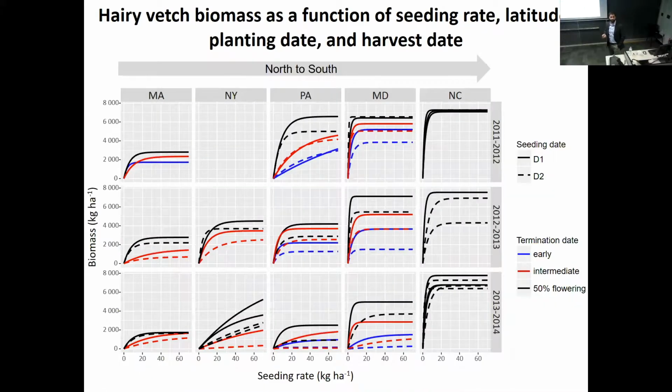And this was a neat study that we did a couple of years ago. And all of a sudden now when we look over space and time, we see some really interesting things pop out, right? If you were just looking at Maryland across these hairy vetch seeding rates, different planting dates, and different termination dates, there's a lot of noise in here, but the big thing that stands out is that if you're looking at Maryland alone, that's going to tell us some interesting information about seeding rates and planting dates and termination dates for farmers.